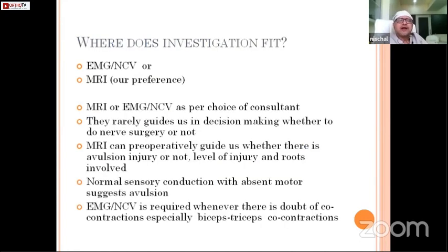Now, where does the investigation fit? As per choice of consultant, as we have discussed, you can get an EMG NCV done or an MRI done. This rarely guides us to decision making whether to do nerve surgery or not, but it is very helpful in guiding us to what surgery we want to do. Because MRI can guide us which number of roots are avulsed, how many roots are intact, and the level of injury in the roots.